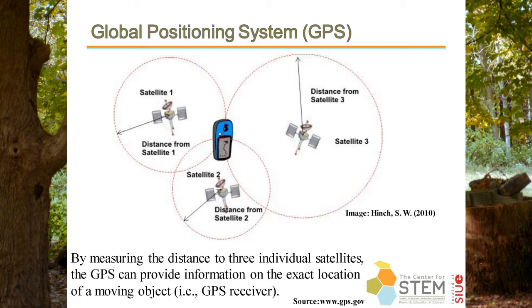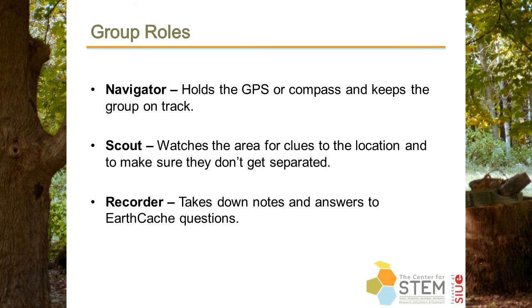The experience will be easier at the site if you practice a little in the schoolyard beforehand. You can also create a smoother experience by assigning group roles, something that often occurs for in-classroom activities as well. To start, having a navigator who holds the GPS device and a scout who watches the environment for indicators will help the groups stay focused on the task at hand. A recorder will take down the answers to the EarthCache questions and submit them to their teacher or the website.